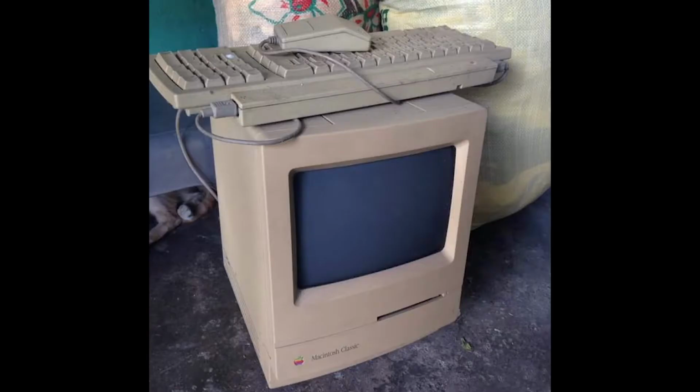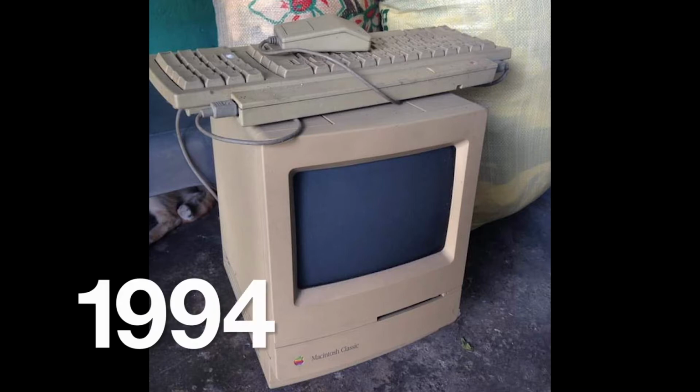This was my first computer, an Apple Mac Classic. I bought it second-hand from my office, school advertising. I got it for 18,000 pesos. I have a Photoshop 4 and Illustrator 3. The year was 1994.